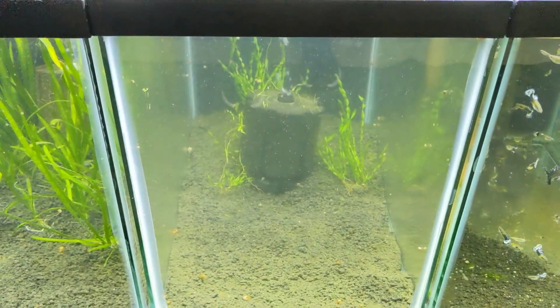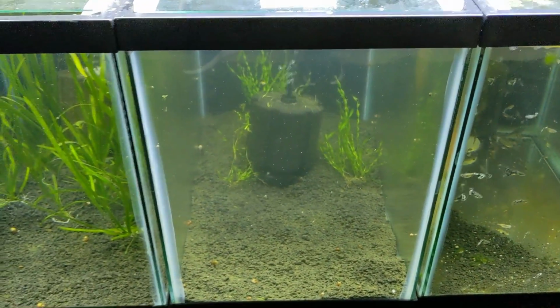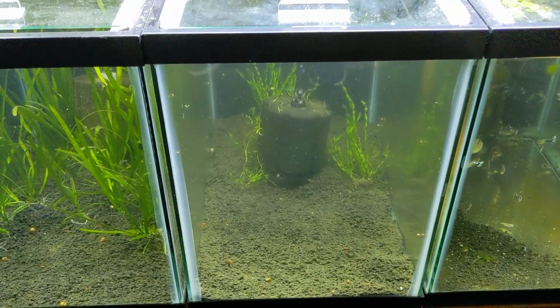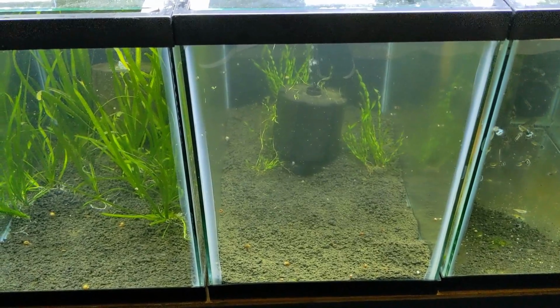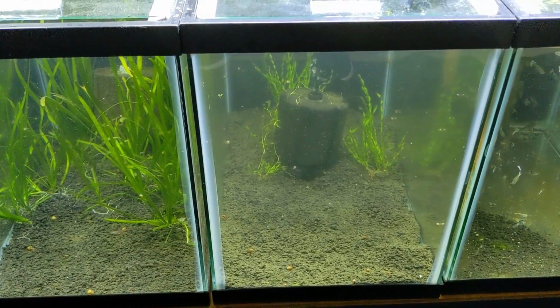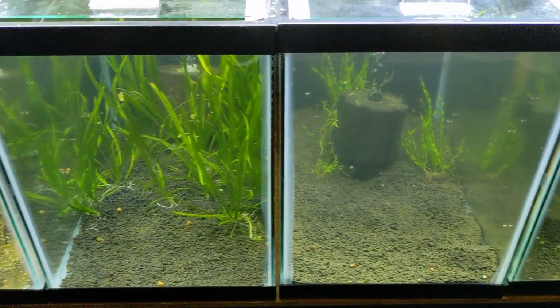Interesting thing about this tank was the sponge filter actually had no air to it for I don't know how long. I couldn't see the sponge behind all the plants, so that tank was actually functioning with all those guppies and corydoras with just the plants as the filtration. So that was pretty cool to see.